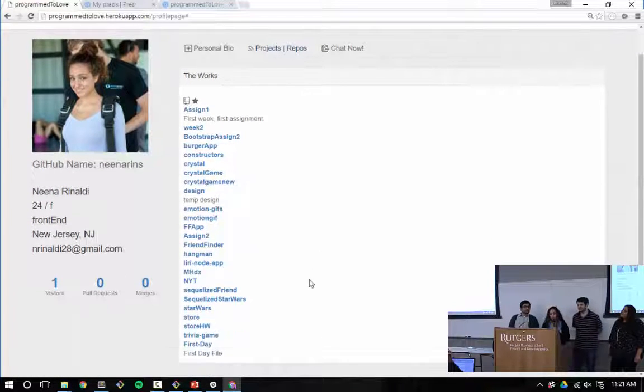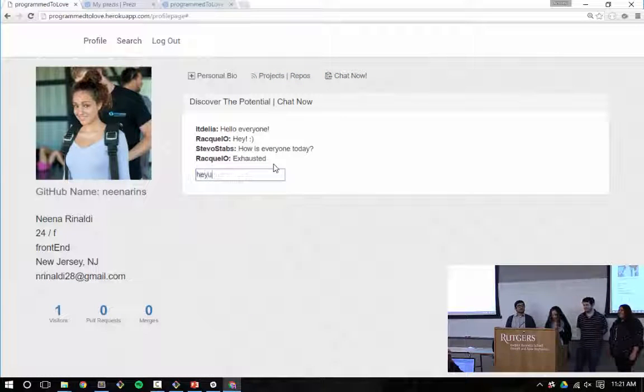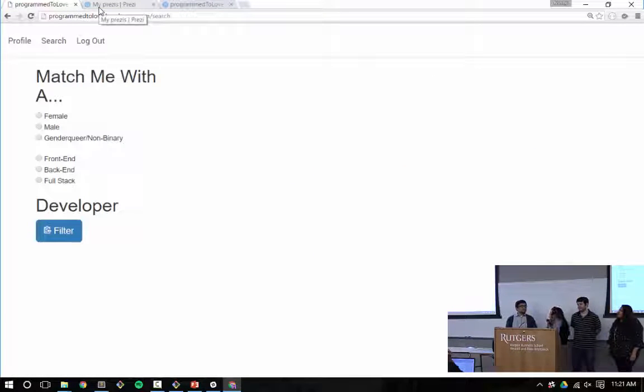So this is all that I've created in this course. And then there's a chat tab, which is working. If I just typed, hey, then you can see that it adds my username, and then it chats with the rest of the people who are online. And here's also the search feature, which brings us to this page.